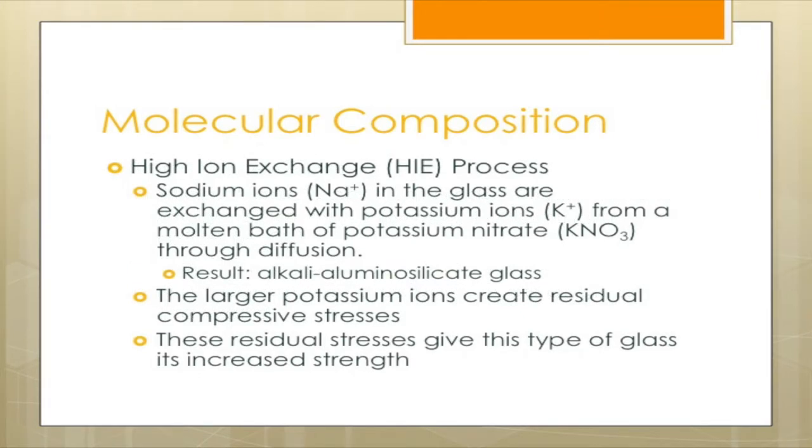A particular type of ion exchange, called high ion exchange, aka HIE, is used to increase the strength of the glass. Sodium ions in the glass are exchanged with potassium ions from the molten bath of potassium nitrate, producing alkali aluminosilicate glass. Since the potassium ions are larger than the sodium ions they are replacing, residual compressive stresses develop on the surface. This is the desired effect, which gives alkali aluminosilicate glass its superior strength to soda-lime glass.